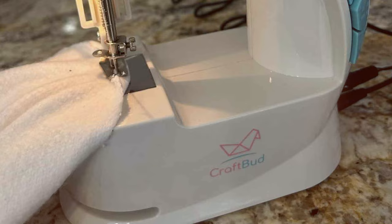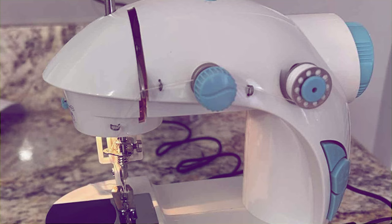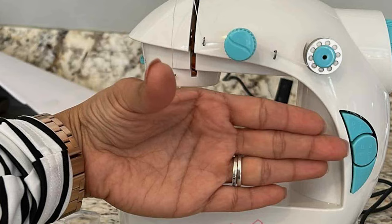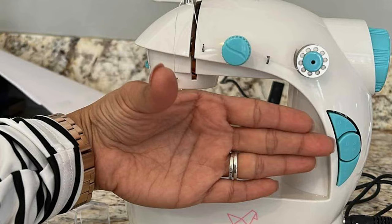Its effectiveness lies in its simplicity and the ease with which beginners can navigate its functions. As for specifications, it operates at a moderate speed, has a foot pedal for control, and offers a light to illuminate your workspace. Overall, this machine is a fantastic starting point for anyone keen to explore the world of sewing.